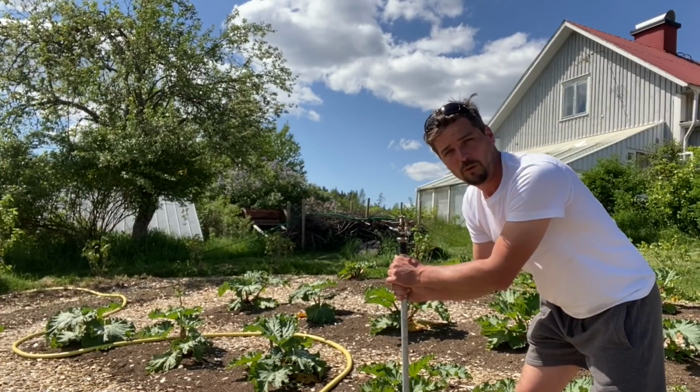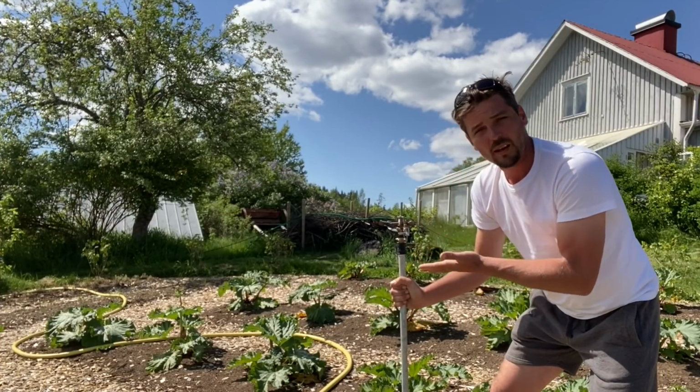A big part of the work of a market gardener is daily routines of inspections, walking around and taking stock of crops every single day to look for insect damage, to look for plants that need additional watering, etc. And so that's an important thing to standardize into your work week. Another thing to standardize pretty quickly when you set up your garden is irrigation.